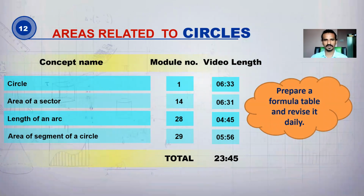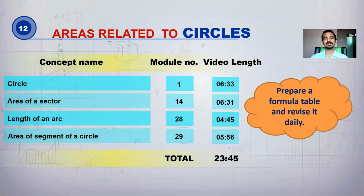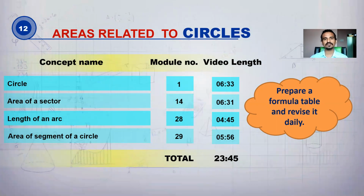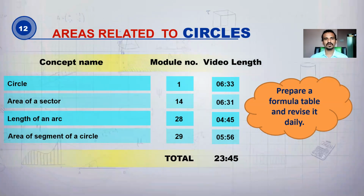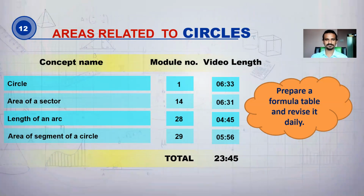A proper table you have to maintain for the formulae for this chapter, and you have to revise that table daily. At least read it daily, or if you want, write it again in a book. If you do it daily, in the next 30 days, you will have each and every formula by heart. You will not have to mug up the formulae one day before the exam. So you can do that for this chapter.